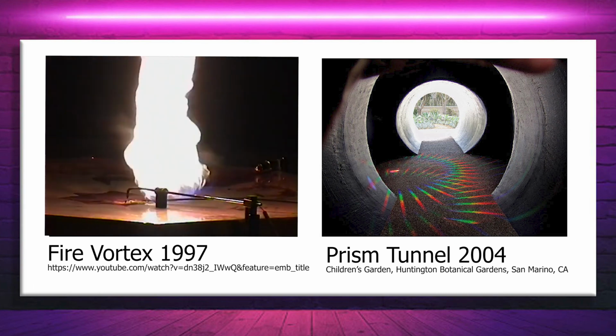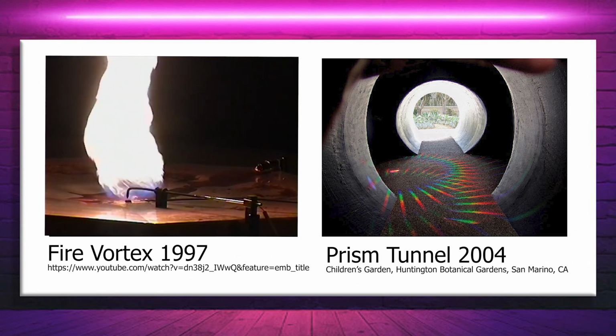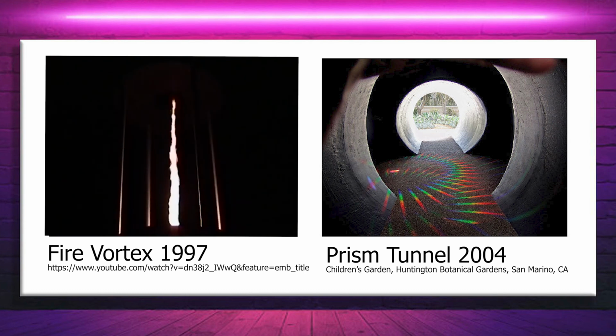His work includes something called fire vortex, which is quite self-explanatory. It's fire in a wind vortex. I'm not really a huge fan of this piece because I prefer it when light's maybe used in a slightly more artistic way. To me, it feels a bit more like a science experiment than it does a piece of art.